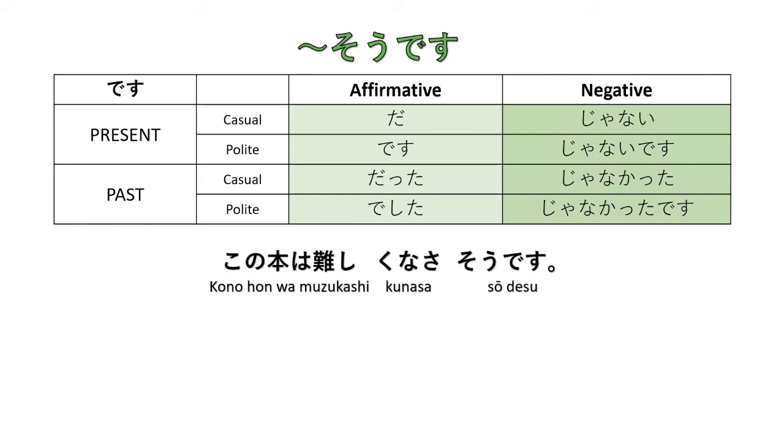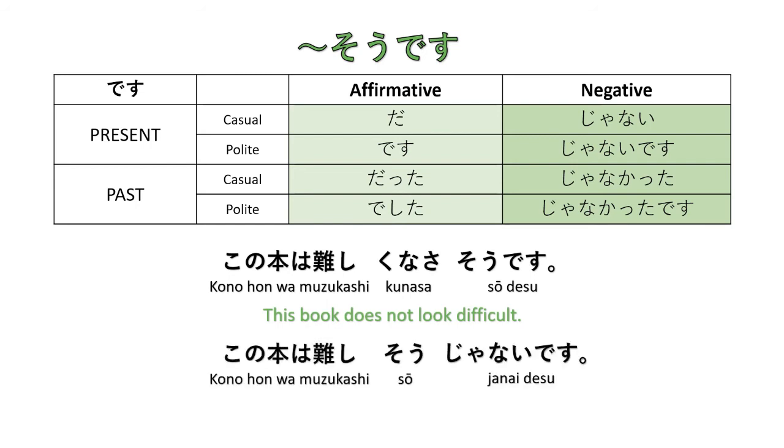We can also conjugate desu using the negative. So in this example, we have kono hon wa muzukashikunasasou desu. This book does not look difficult. Okay, so the conjugation is on the adjective muzukashii, muzukashikunai. Now instead of that, we can conjugate desu into janai desu. Kono hon wa muzukashisou janai desu, or sou janai for a casual form. Okay.